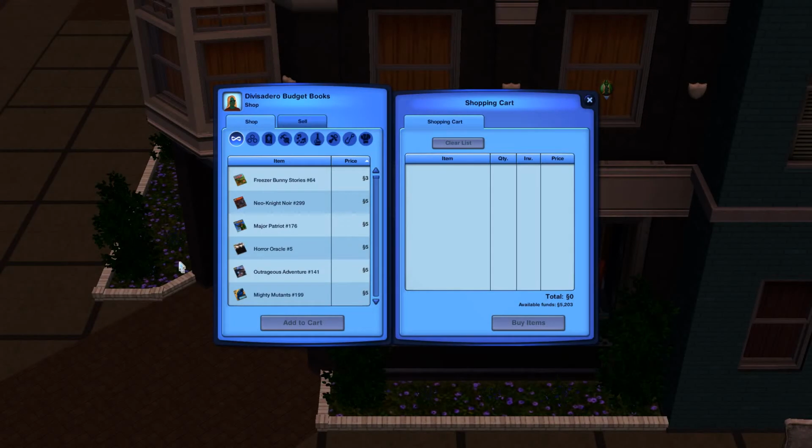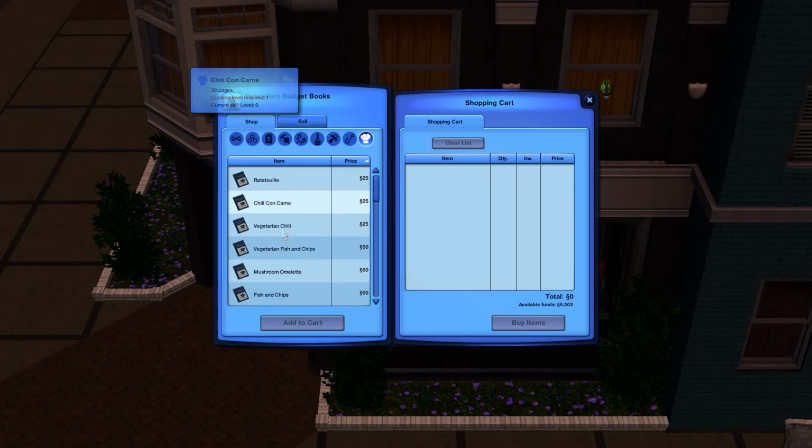At the bookstore, a pop-up appears, and you have different filters here for different kinds of books. Since we're focusing on recipes for the cooking skill, we'll choose the recipe filter, and you'll see a list of all the books that are available. As I hover over them, it'll show you what cooking skill is required to read that book, and it'll show you your current cooking skill.